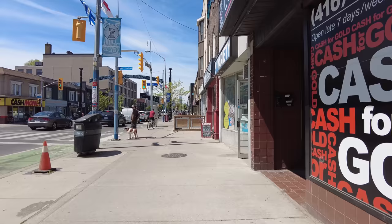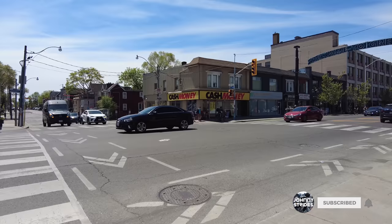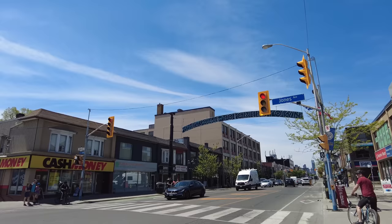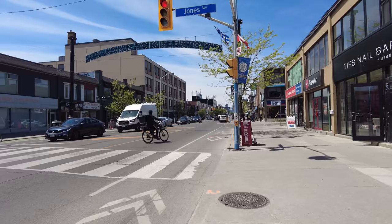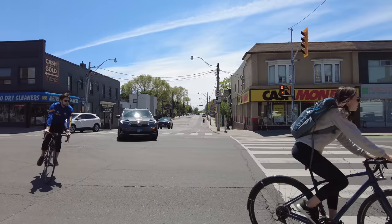And this here is the northern end of Jones Avenue. And that marks the beginning of Greektown. There's a welcome to Greektown sign. And a look south down Jones, which does have bike lanes. So it's well connected to Danforth here.